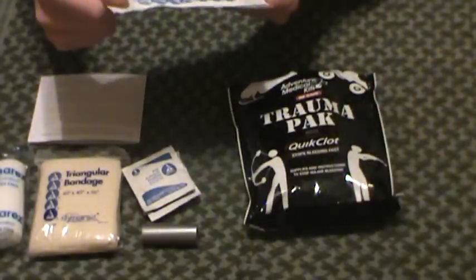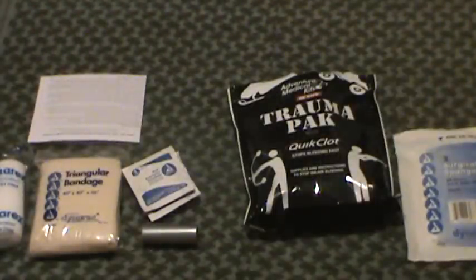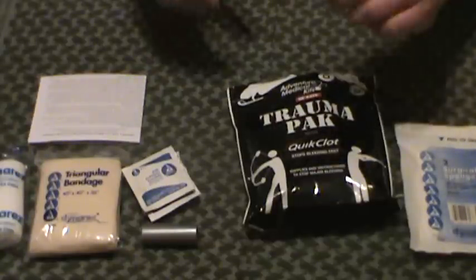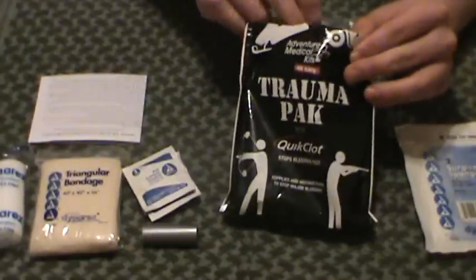Big 4x4 sponges. 2 of them. 4x4s. Absolutely one of the most useful things in the world in the medical field. Soak up blood, take out dirt, corrosion, just anything. There's 4x4s everywhere in medicine. As you saw in one of the kits I did for the first review, they had 2x2s. 2x2s are fine. 4x4s are better. They take up more space, but you can always cut a 4x4 up and make it 2x2s. So you can do a lot of stuff with that. I'm going to save the Quik Clot for last here, guys.